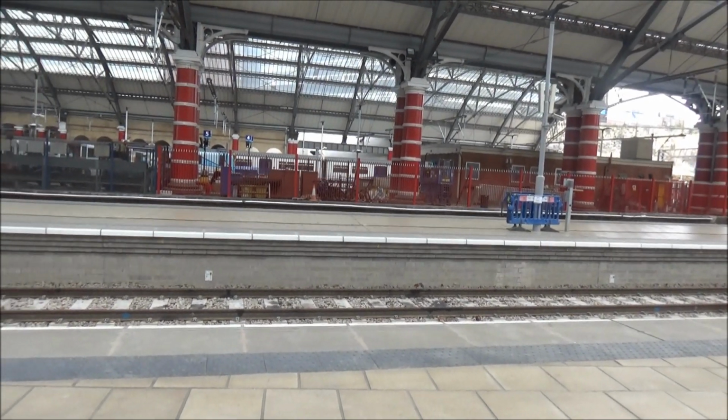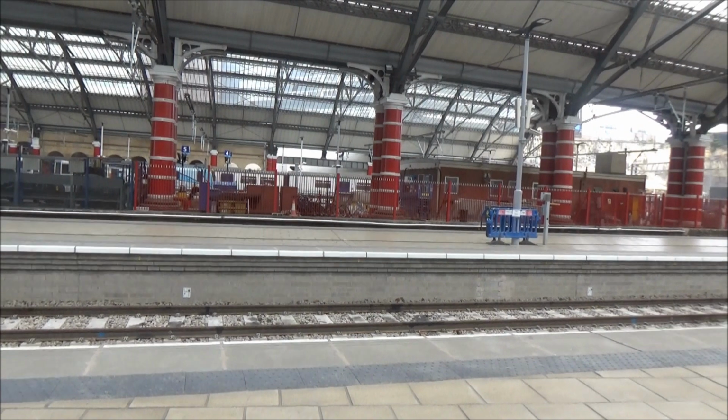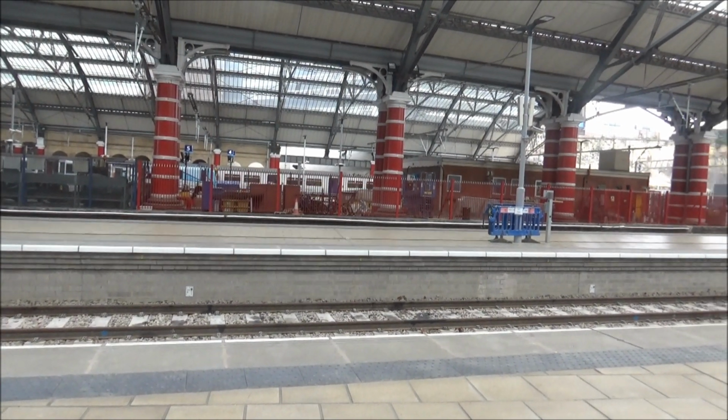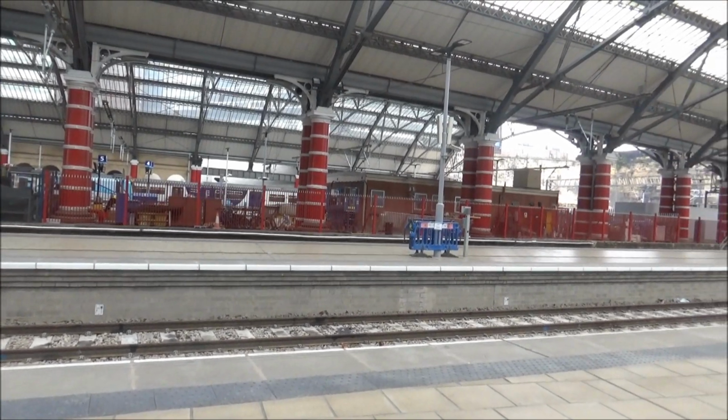Meanwhile, whilst we're having lots of discussion about stalkers, yet again, even though I don't really do them anymore, here goes 319 heading off to Wigan Northwestern. So it's going to be the 1116 heading to Manchester Airport.